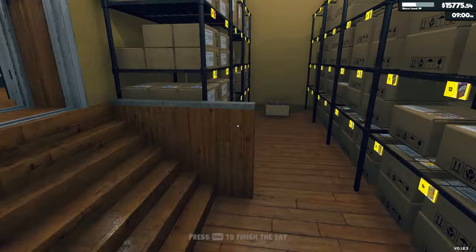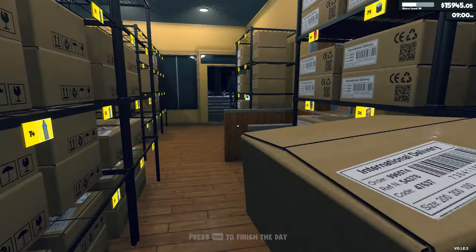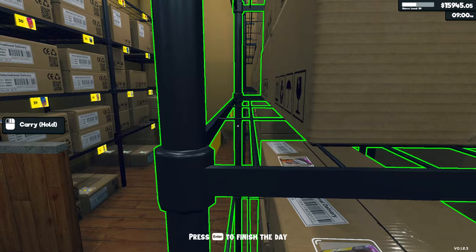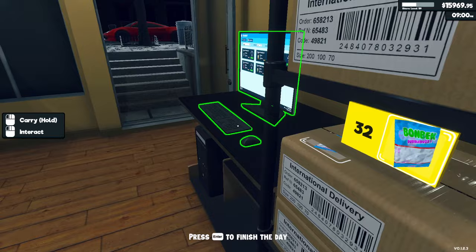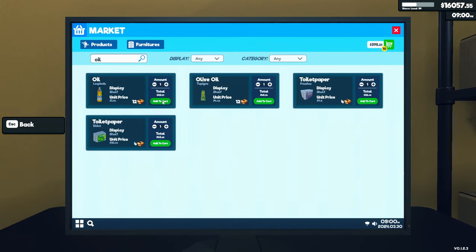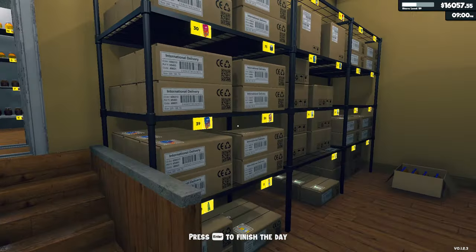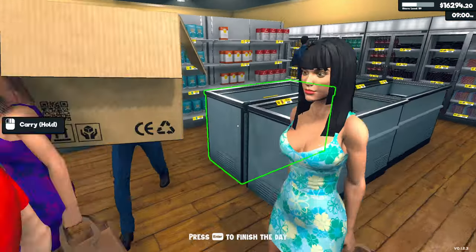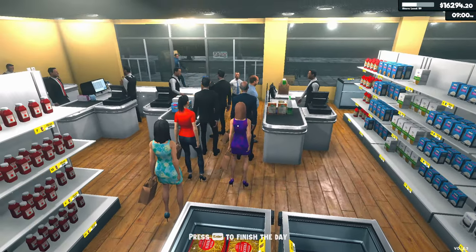Yeah, I didn't get it in time, did I? That's right, though. So three of them, powdered sugar, we've got, all right, four of them. Actually, no, we'll just get three, because I don't know whether he's going to bring a box back. Oil. Yeah, look, there's still queues after 9 o'clock. Chicken, still got some.